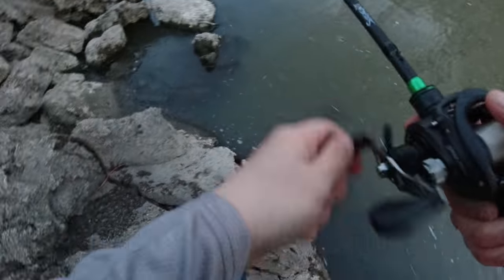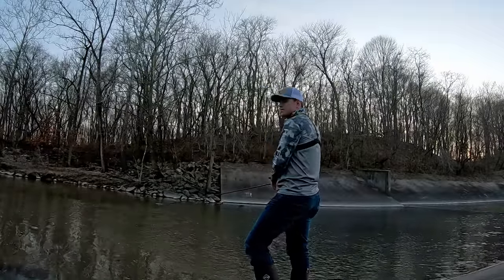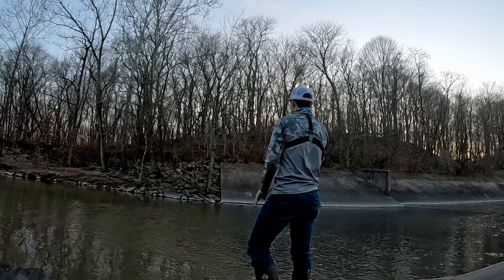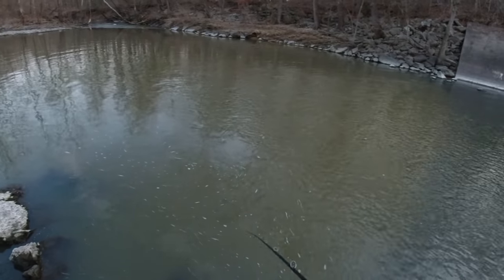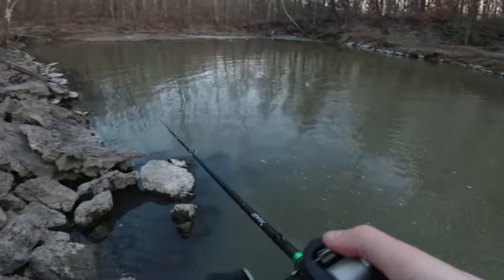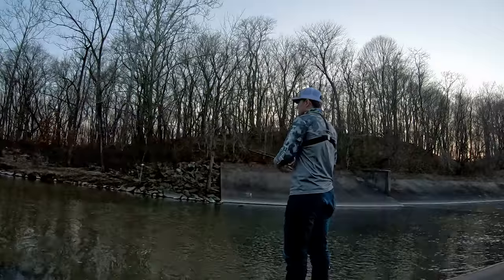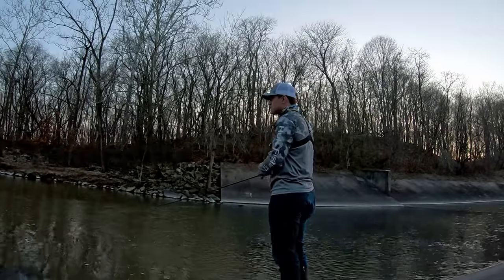Got him. Oh! Oh, I just lost one. I only had him on for like a second, so maybe he'll bite again. That may have been a fish. What is going on? Something just schwacked my crankbait and got it all funky. Crankbait, or is that a wake bait? I guess it's technically a wake bait, isn't it? Because it's like a KVD 1.0.